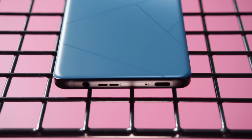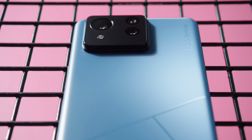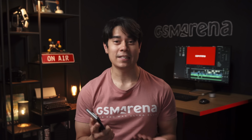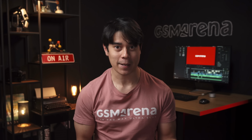We're used to Zenfones being small, compact flagships, but now we have a big one, the Asus Zenfone 11 Ultra. A big Zenfone comes a bit out of left field, so what is the 11 Ultra all about, and is it a worthy successor to the Zenfones we've seen in the past?